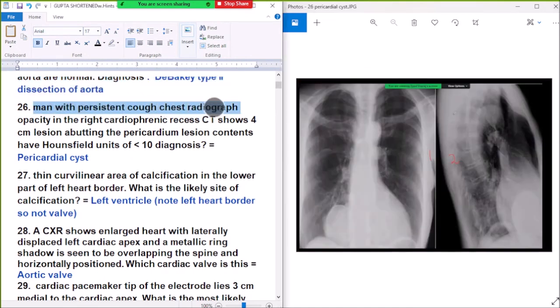A patient presents with chest X-ray opacity in the right cardiophrenic recess. CT scan shows a 4 cm lesion adjacent to the pericardium. Lesion contents have a Hounsfield unit of less than 10. Diagnosed pericardial cyst.